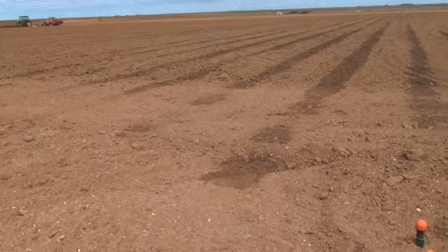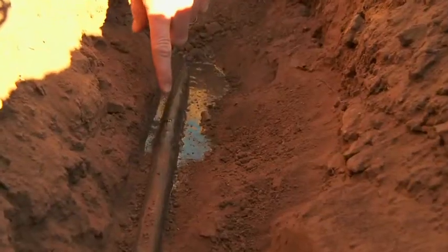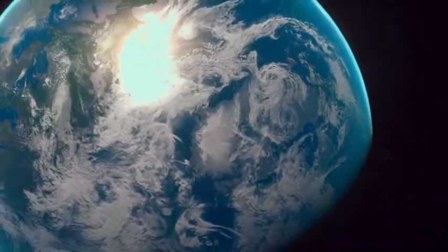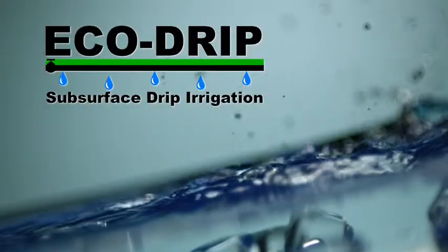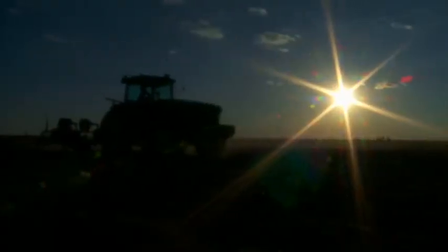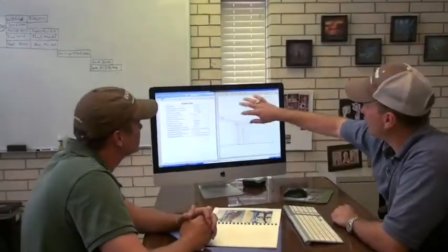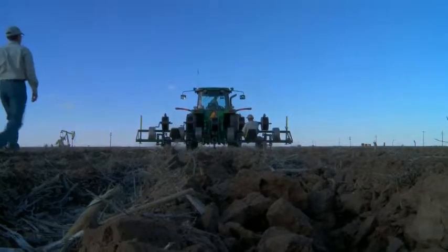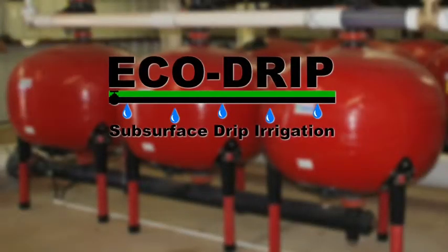Water is our limiting resource, so if we can better utilize our water, we're going to increase our yields. Subsurface drip irrigation is saving water for farmers, and for that matter, the entire planet. EcoDrip is committed to making every drop count. Having 30 years of experience doing subsurface drip irrigation designs, we have taken into account and learned over those 30 years the way to make a proper design so that our systems do last 25 years and beyond. And we have put a lot of thought and time into our designs to be able to take them into the future.